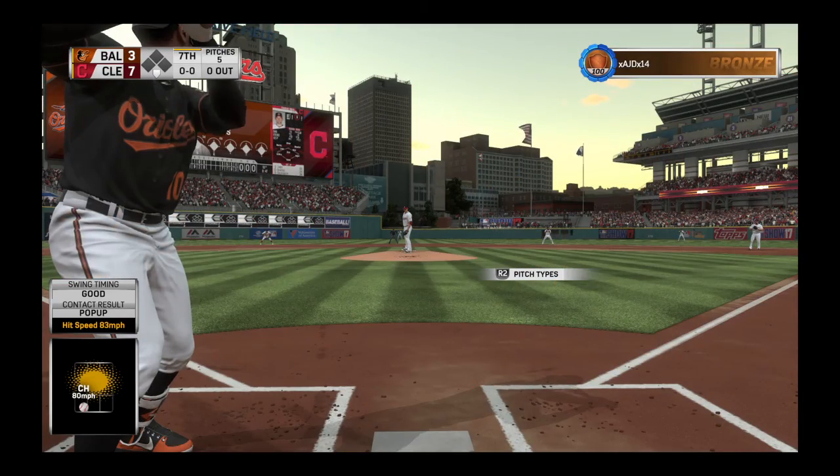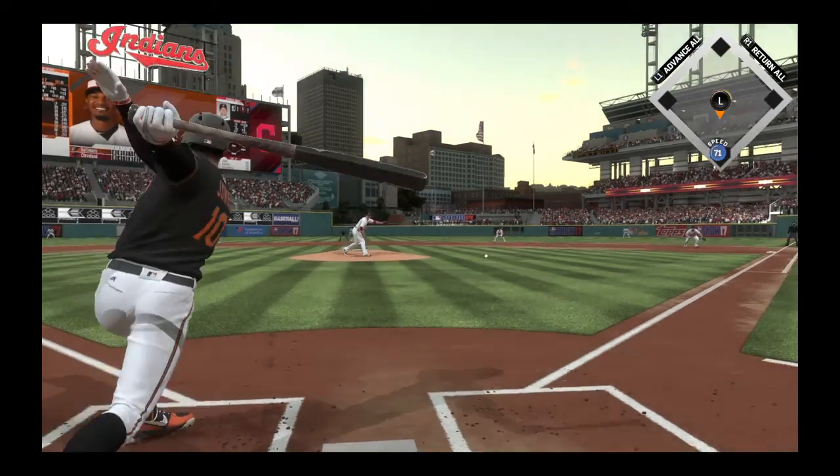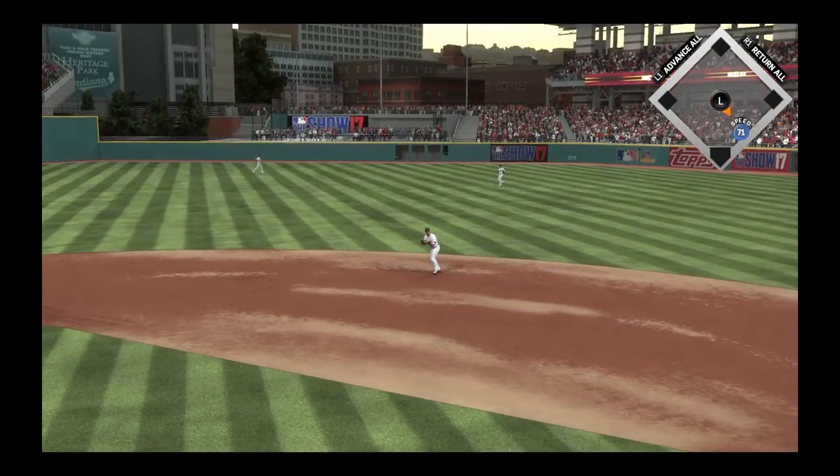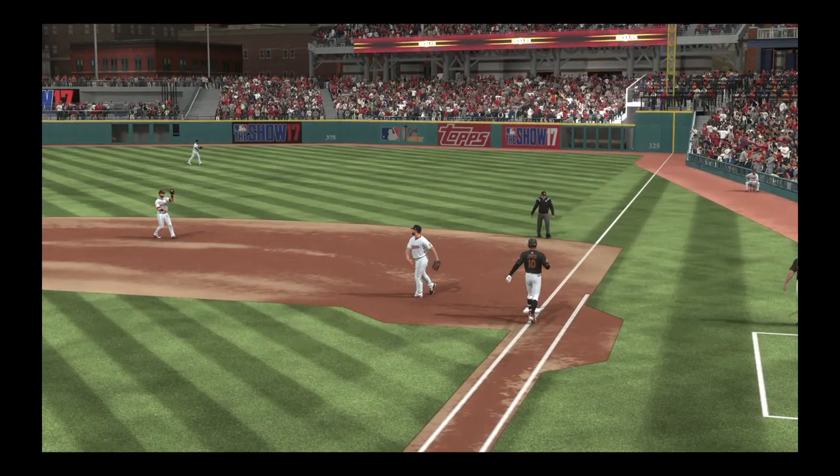Ready for another shot now. Adam Jones. He'll lead it off here as we begin inning number 7. Hard hit ball to second. And the throw to first is in time, so the leadoff man is gone here to start inning number 7.